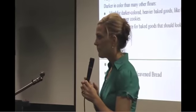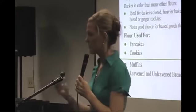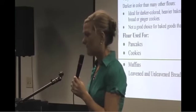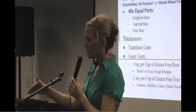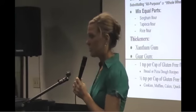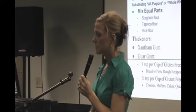Sorghum flour is ideal for dark colored products. I don't know what products would necessarily need to be white, but they usually use it for pancakes, cookies, and muffins. And I gave you a mix of equal parts of sorghum, tapioca, and rice flour, and then you use a thickener.